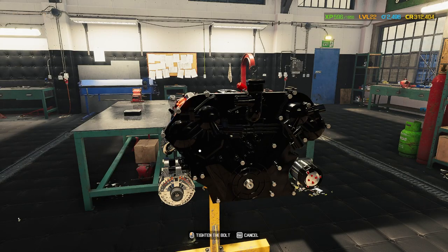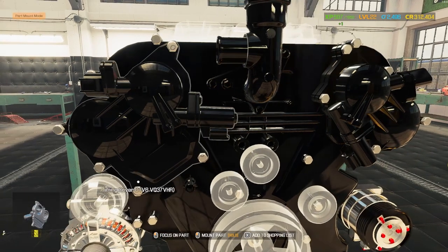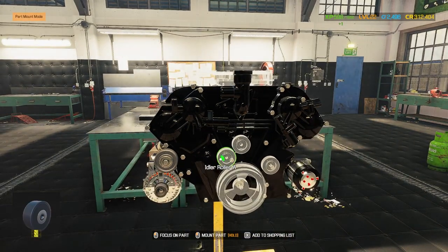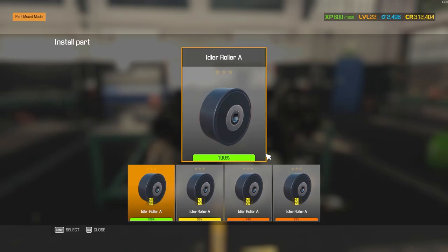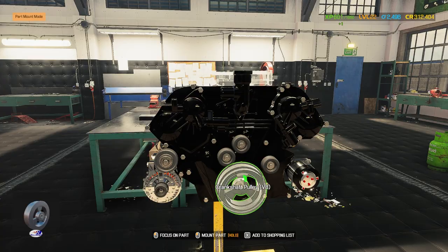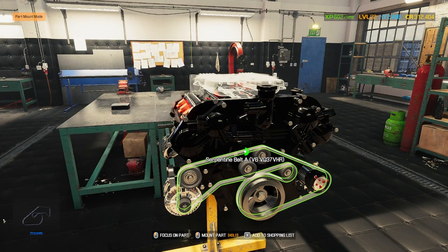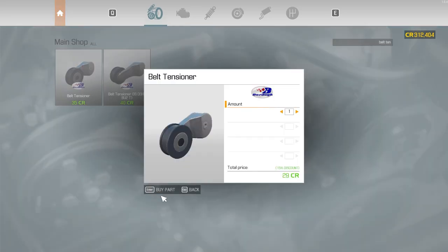Okay, let's go ahead and put the timing cover on here. Oh yeah, nice. Got a little crankshaft pulley in here. Serpentine belts. Oh, we don't have a belt tensioner. We do not. A lot of tension going on in here.